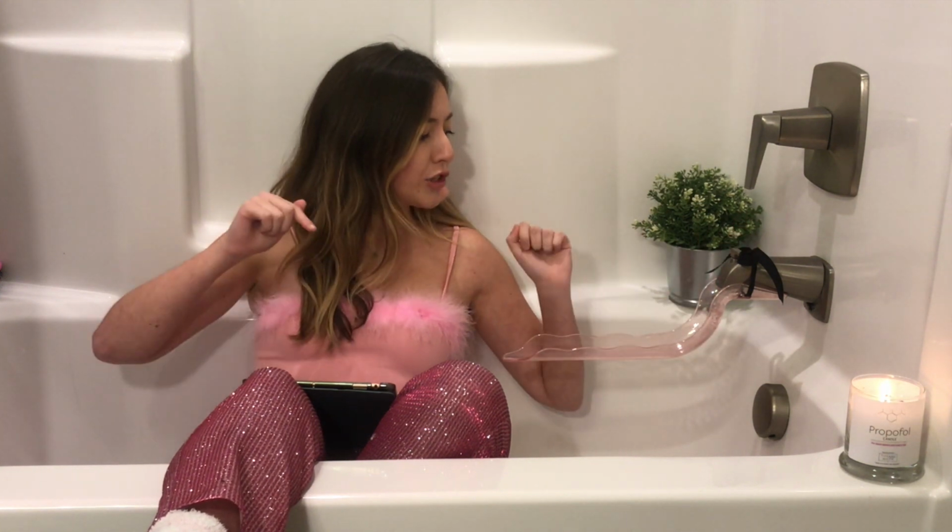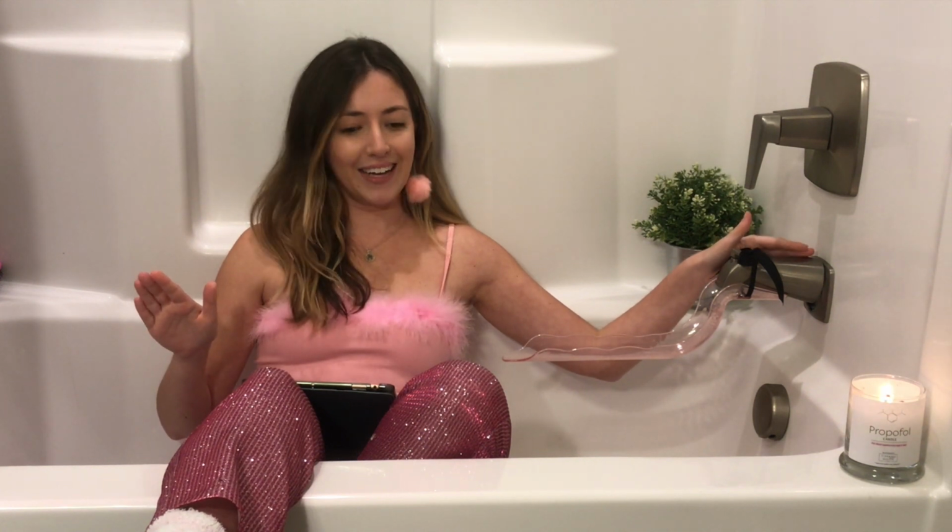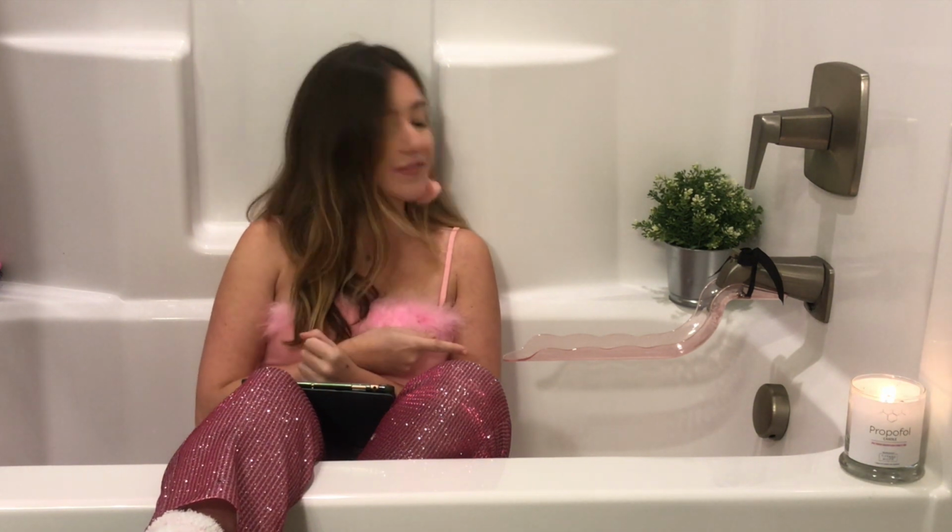You have to scoot your butt underneath this faucet and have your legs in a weird position, and these faucets just were not meant to create a stream of water that goes to your groin. And that is why this was invented. So I'm going to take a couple minutes today and tell you guys about this product.